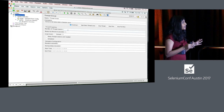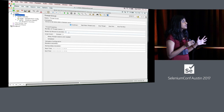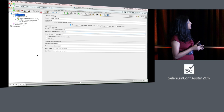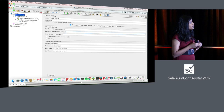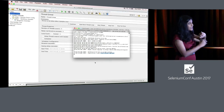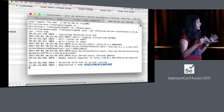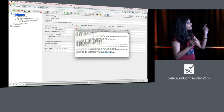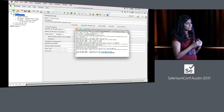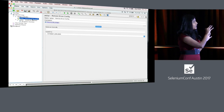And I'm going to change the number of users. I'm going to have about 5 concurrent users, with a ramp up time of 5 seconds. And I am now going to save it. Now you can see this is the node machine literally. I have accessed it remotely for you to see how the functionality works. I've already done the grid node, the hub node configuration, everything. And that's the particular IP address and the port for the node that I'm going to run my tests on.